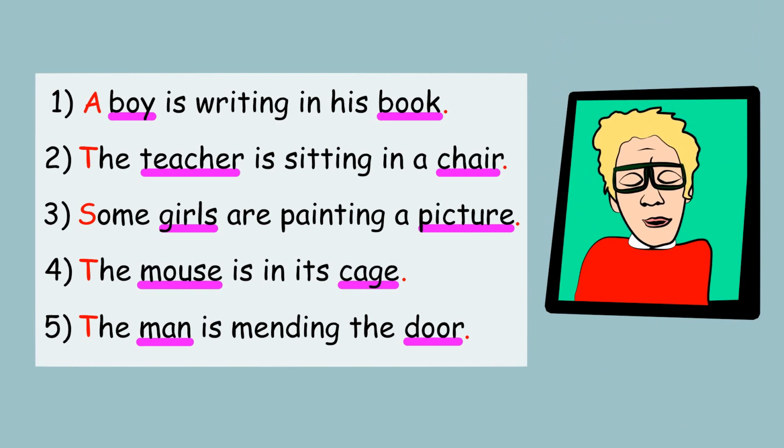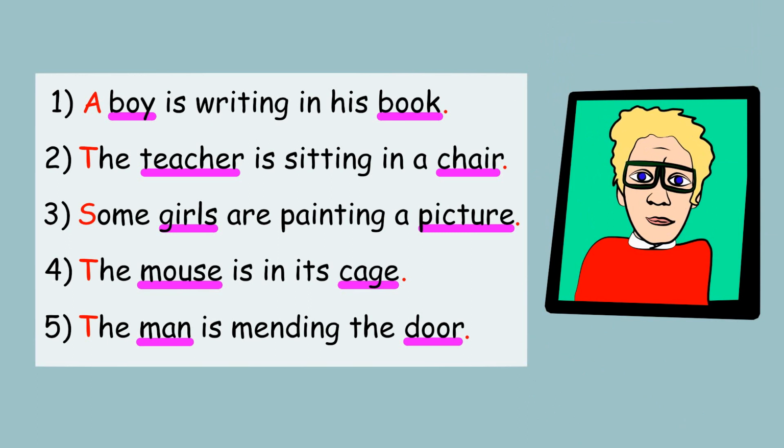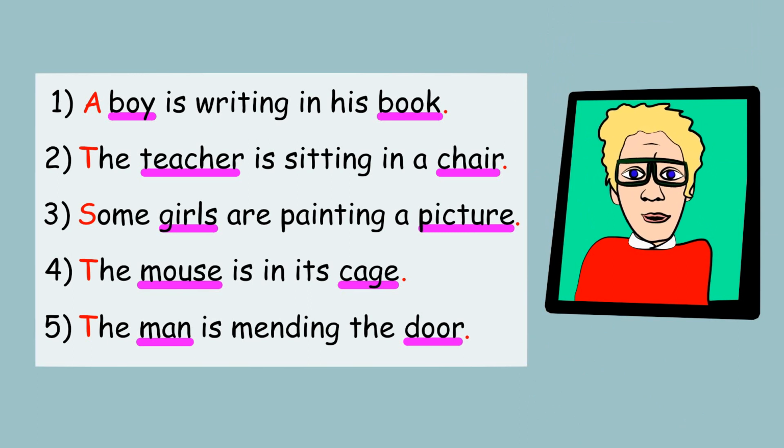Now you know that nouns are the names of things. If you can see and touch it, it is a noun.